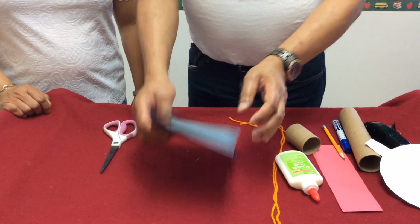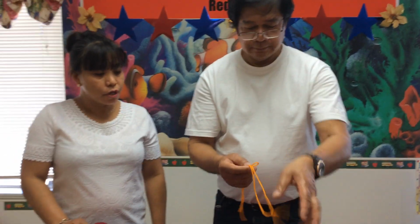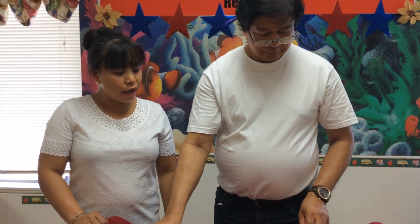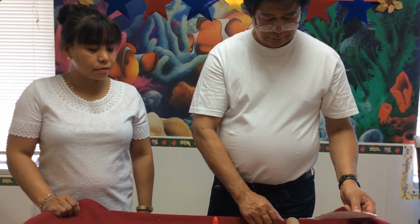Another material will be the glue, we have the strings, we have scissors, we have the basket, okay, and we have a stapler, and marking pens.